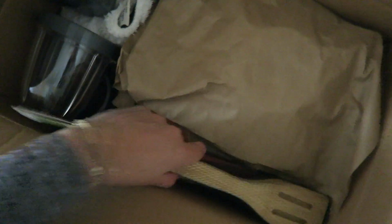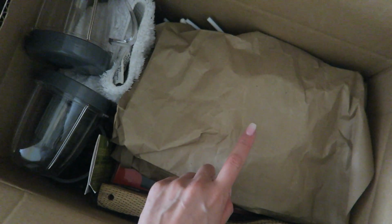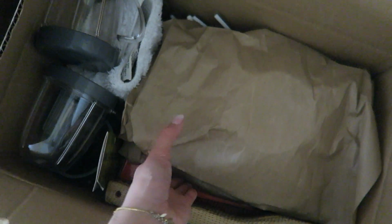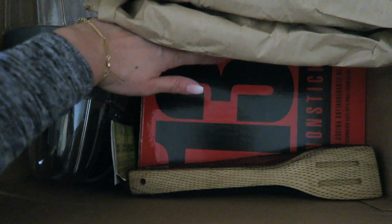Over here I have some wooden spoons that I got from Macy's. And these are bowls. My mom had so many bowls and plates and stuff, so she let me take some. So those are all bowls. And then this here is a cooking set. This thing is really cool. Let me just show you guys.